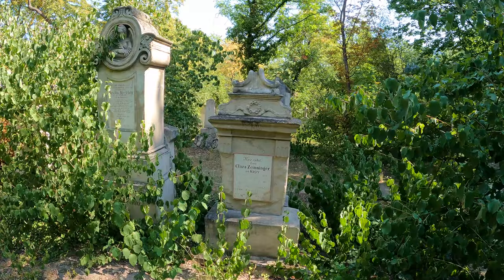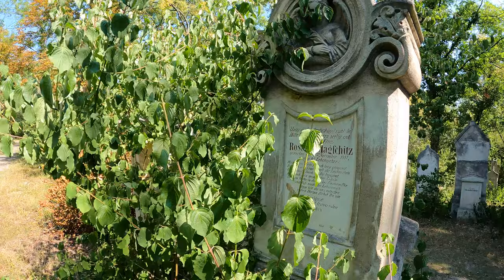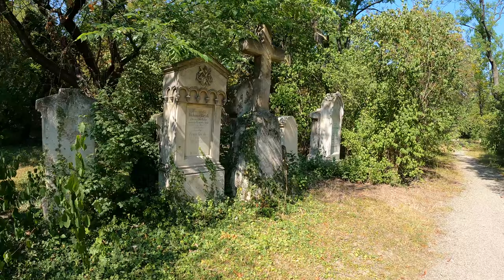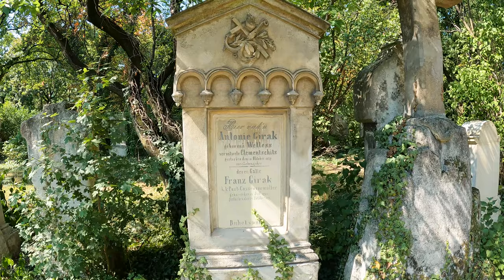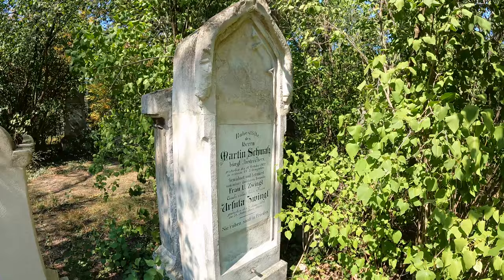Clara Zeiniger. Where's this one? Rosalita. Don't know why, but I'm not liking this cemetery. It's got a weird vibe about it. Or maybe I'm just used to all the polished big sculptures now from the central one. Schmack.